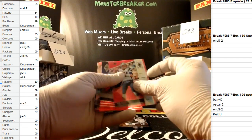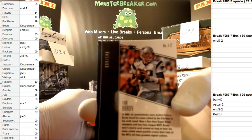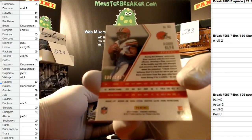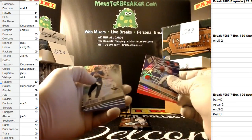Tom Brady, legacy for the Patriots, number 9 of 199. Kaiser for the Browns, number 83 of 149 for the Browns.